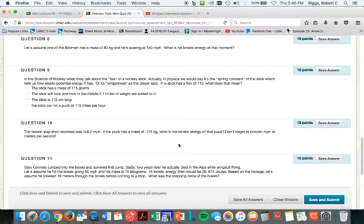If the puck has a mass of 0.175 kilograms, what is the kinetic energy of that puck? Don't forget to convert, once again, miles per hour to meters per second. And again, for question number 10, it's 1/2 mv squared.